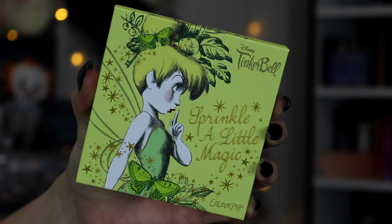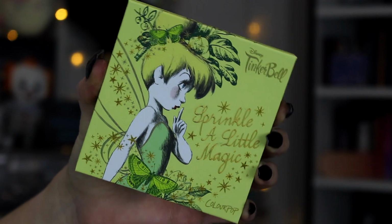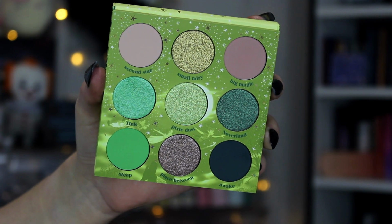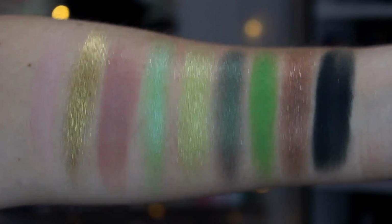And finally, we have the actual palette, the Sprinkle a Little Magic palette, which is a mouthful. I feel like they could have picked a shorter name, but it's fine. I'll probably just going forward call it the Tinkerbell palette. We have 9 beautiful shadows. We have 4 mattes, 5 delicious shimmers, no pressed glitters, no sequin shadows.